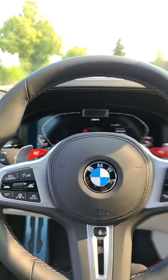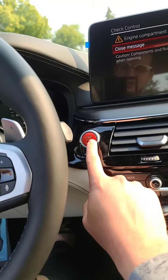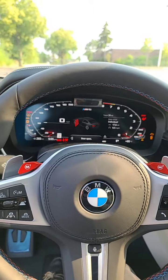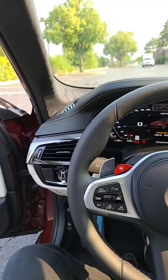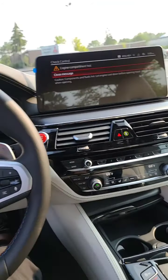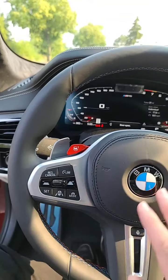So now that we get into the car, why don't we go ahead and start her up. One of the most awesome features of the M5 Competition is this big red start button. Very satisfying to press and hear this thing come to life. Now this car being the top range model, is going to pretty much have everything that you're looking for that's available in BMWs in general. So we'll start kind of from left to right.